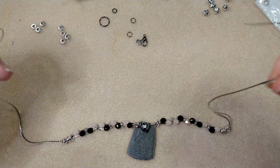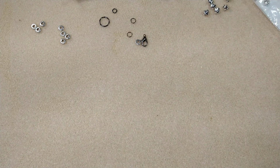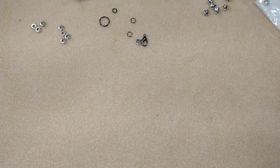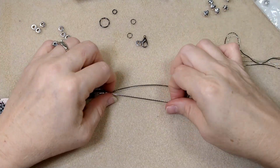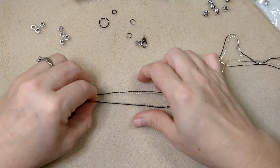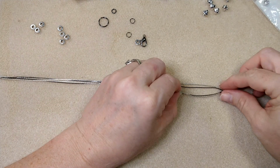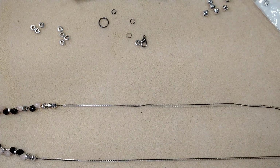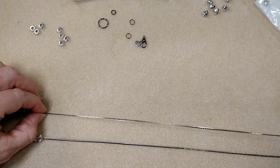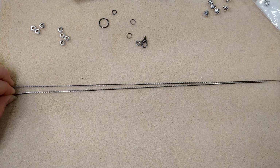So just hold this up to yourself, even up your ends. Hold it up. Make sure it's not too long or too short. Mine is a little long. So I am going to cut probably an inch off of each end. So I'm just going to even my ends up here like this. And actually this side is for some reason a lot longer than the other side. So I'm just going to even those up.